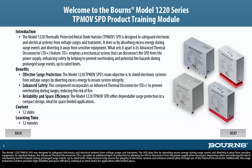The SPD does this by absorbing excess energy during surge events and diverting it away from sensitive equipment. Its standout feature, the Advanced Thermal Disconnector, TD+, provides an additional layer of protection by allowing the SPD to disconnect from the power supply when necessary, improving safety and reducing the risk of overheating and fire hazards during prolonged surge events up to rated limits.